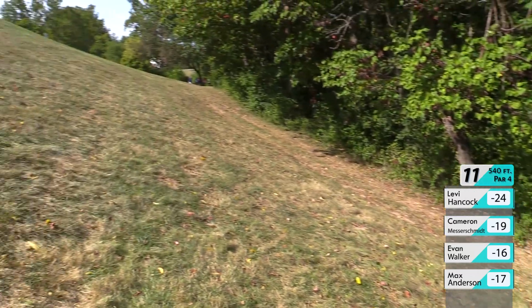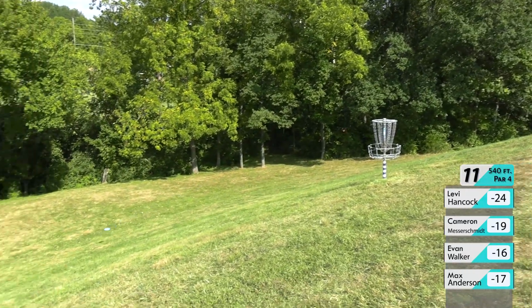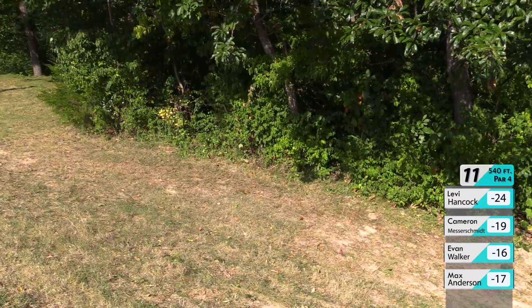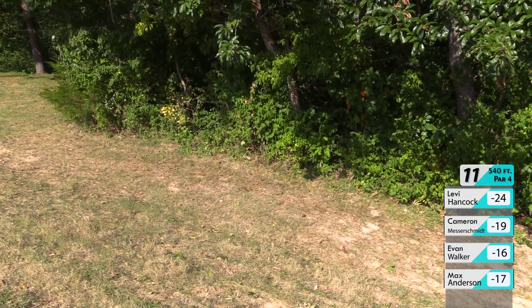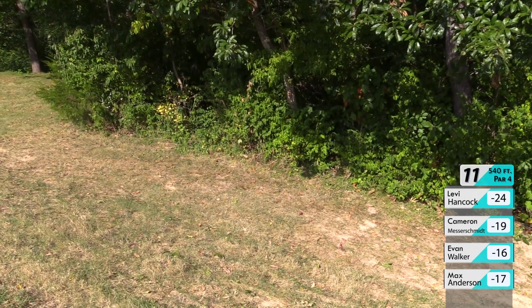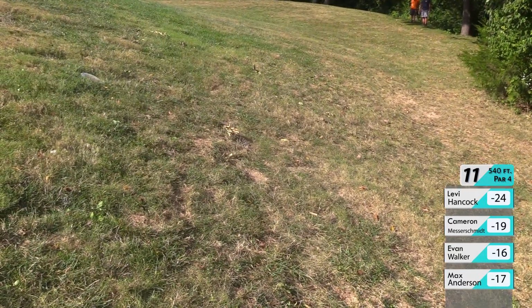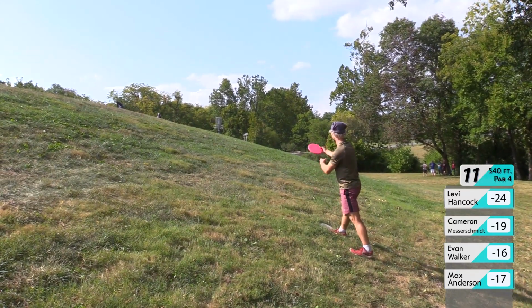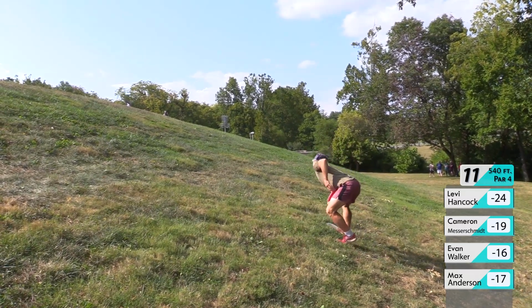I feel like Max punched into the woods a little bit. Wow, that's a great out, though. Even getting that distance from that lie is very good. Yeah, but he's way down at the bottom of the hill. That's probably 20 feet of elevation going up to that basket, so that's going to be a long uphill putt for his birdie. I don't know who this is, but that was... That was Evan, yeah. That's Evan, very unfortunate that he rolled that far into the woods. Yeah, on a great drive. Kind of luck of the draw on this hill.